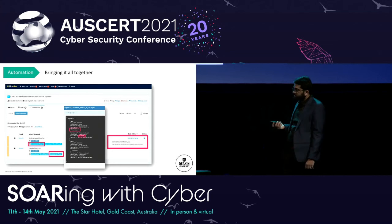The next is to expand this to appliances that we don't have responders for already. So we're hoping to get to a point where we have a central repository to have all these indicators, rather than blocking different things in different appliances and never going back and revisiting them.